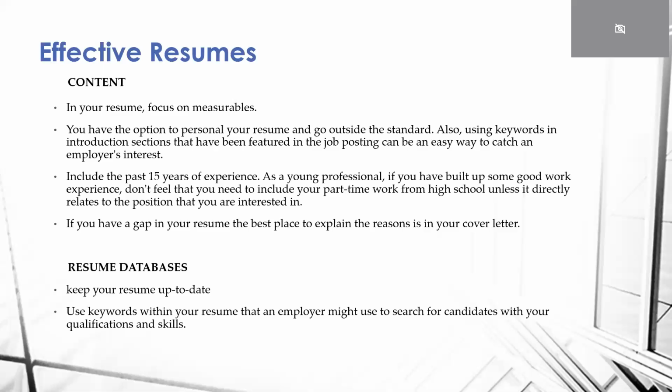If you're struggling for good work experience content, you can use your part-time work and try to draw again on the measurable or business skills that you picked up. If you have a gap in your resume, the best place to explain the reasons is in the cover letter. If it was a minimum amount of time, you can sometimes cover these gaps by using years rather than months when including dates in your work experience.